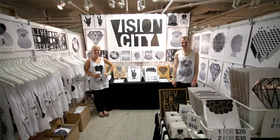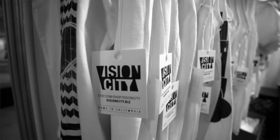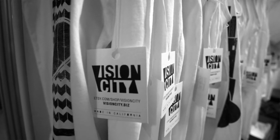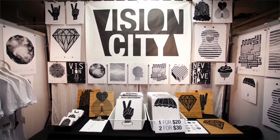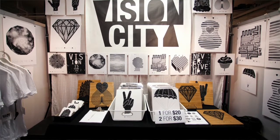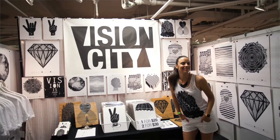When somebody walks up to a Vision City booth when I'm at an event, it's really obvious Vision City is here. I make it all about black and white. I have my logo, and all of my products really stand out because they are unique in the fact that a lot of them are black and white. I really make a big fuss over my booth design because I want people to stop and come in, or if it's a table, I want them to come up to my table. So I want to encourage that.